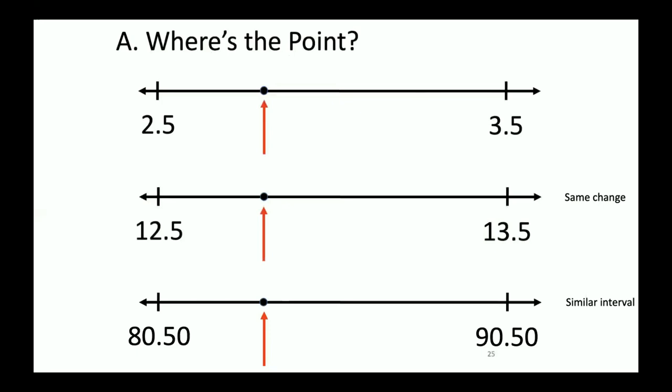And here we have a similar interval. And so how can we use that similar thinking to find the unknown in that last number line? Here's the point. You give students a number line, an open number line with a point somewhere on it, and ask them to reason, think about how the numbers are related and how that influences the value.